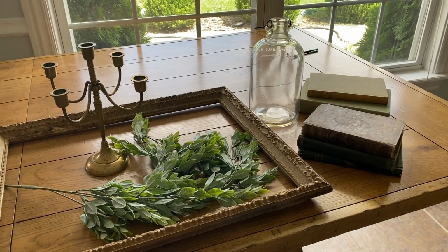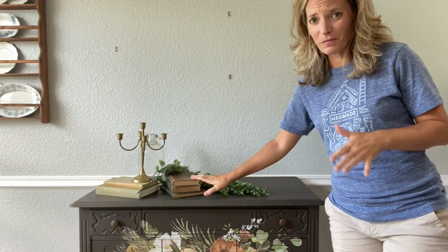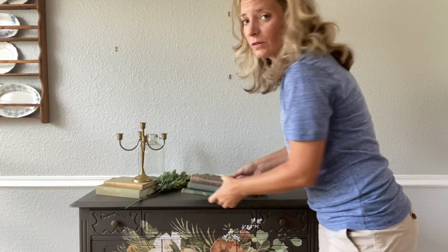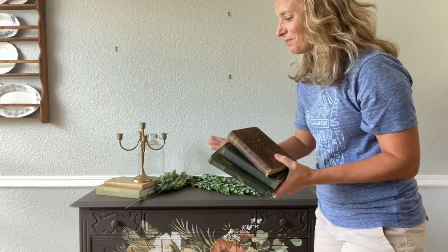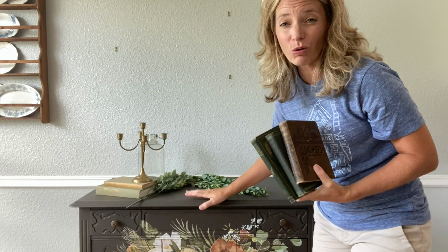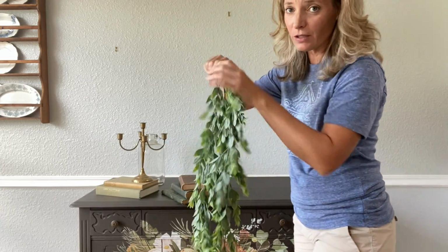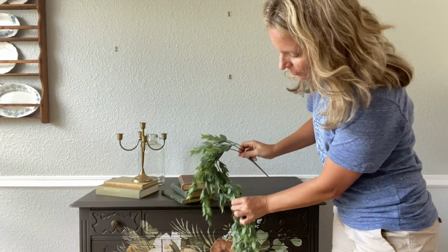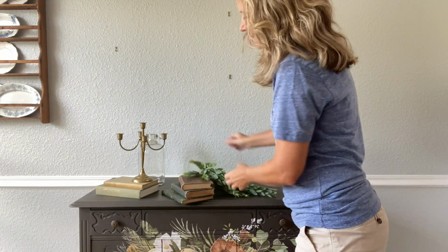Okay, so here's just some items that I've gathered from my house. I've got some old books. I love to always use old books with my furniture, especially when it's an old antique piece like this. Got a little bit of greenery. This is going to kind of go with the greenery that's down here on the piece of furniture.